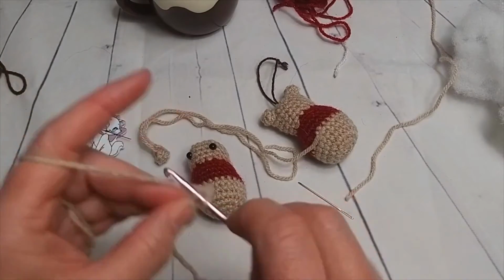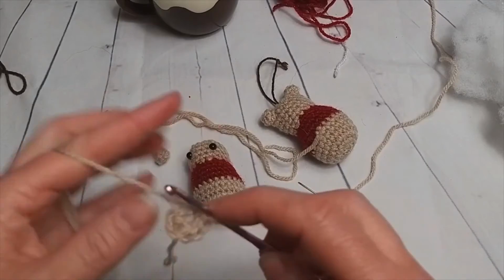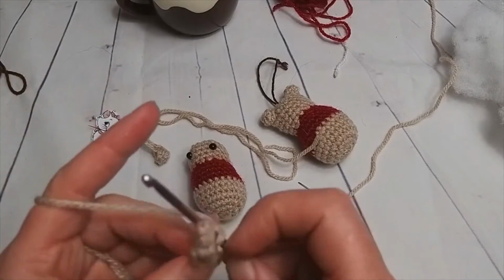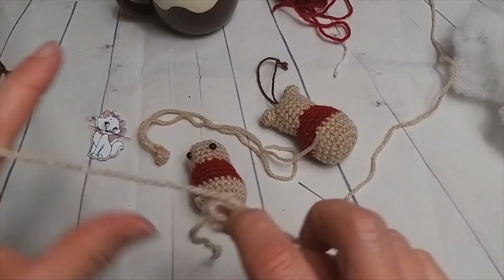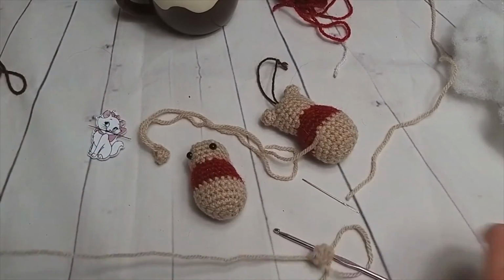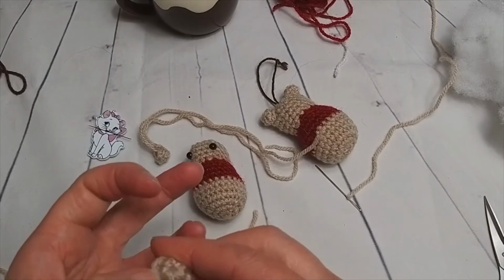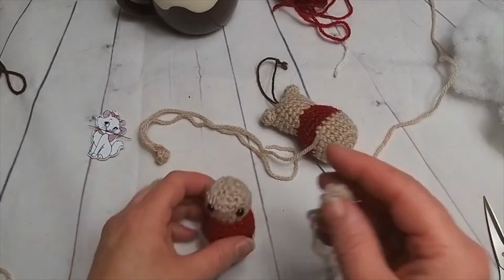So we've got 1, 2, 3, 4, 5 and 6. Just 1 in each. So we have 1, 2, 3, 4, 5 and 6. Tighten up, fasten off, and that's ear number 2. Turn it the right way around. That's it. Make sure that that's nice and tight, because you need to make sure this hole's closed up here. So we have 2 little ears.